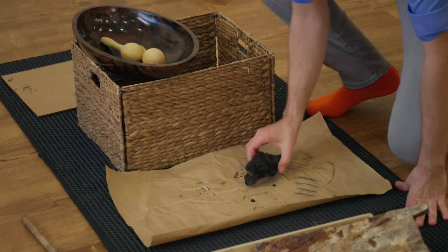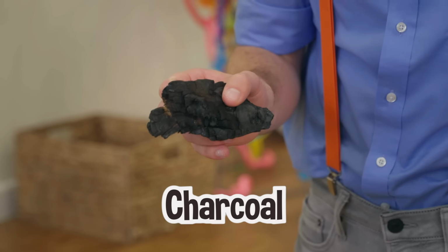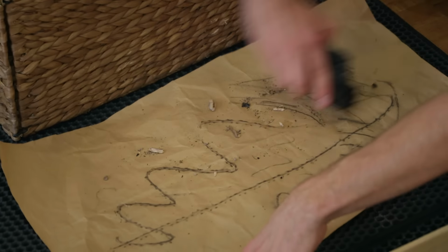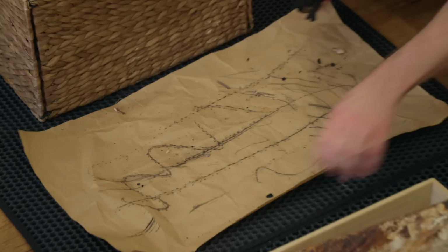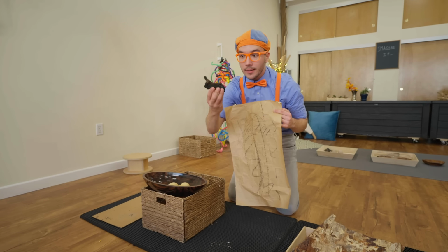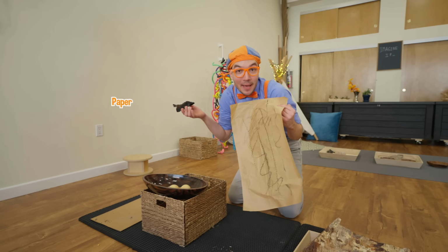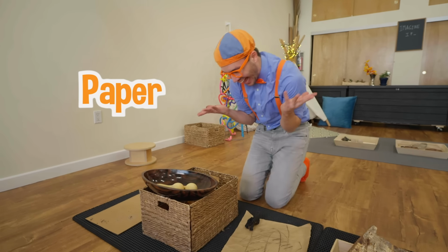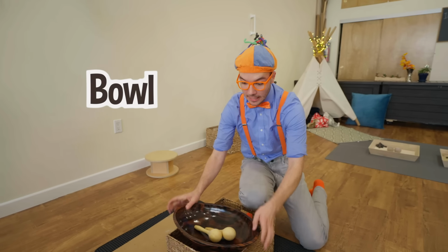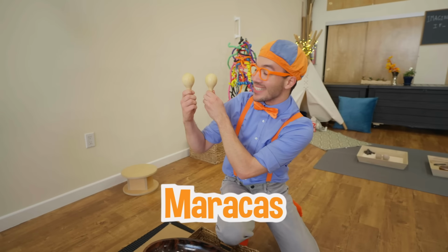Did you know that trees can be used to make things too? Trees can be turned into charcoal, and charcoal is burnt wood. So you can draw things. Whoa! See? You can draw with burnt wood because it turns into charcoal. Or you could even turn trees into paper. Or into a beautiful bowl. Or maybe even a musical instrument like maracas.